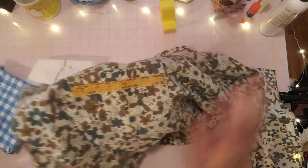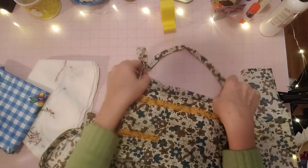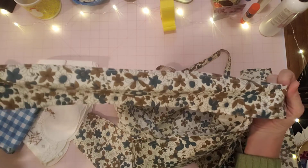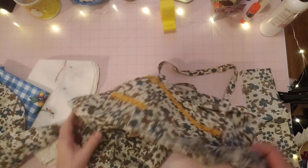But right there, it has this part that goes around your neck right here, and then it has these little ties that go around your waist. I put the measurements and everything in the listing, but I just thought it was the cutest thing when I found it. I was like, oh man, that's my grandma's apron right there.